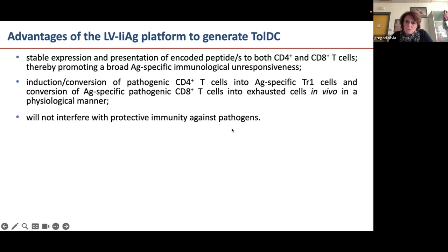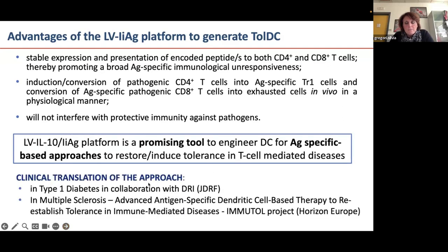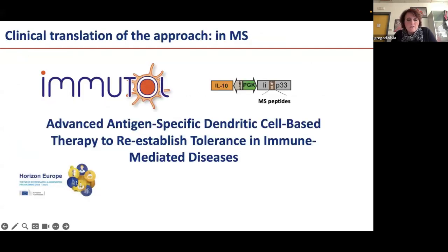I don't have time to show you, but we show that if you reactivate mice injected with the DC-10 with pathogens, mice can respond to the pathogens. And so we are currently trying to translate this approach in clinical setting in type 1 diabetes, as you can imagine.